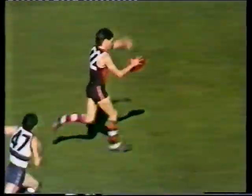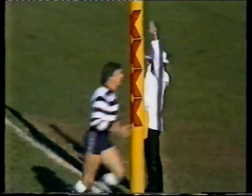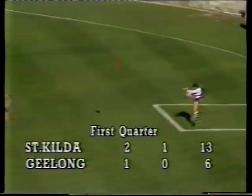John Peter Budge straightens up, goes towards goal. It's a sitter. He's missed. He's hit the post. An opportunity going begging for young John Peter Budge. Was he trying to travel too quickly? Oh, I think it was just a poor kick, Sandy. These things happen at times.